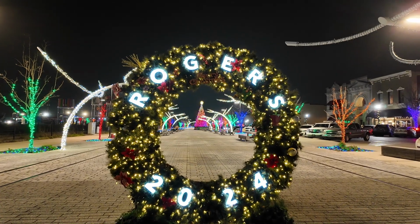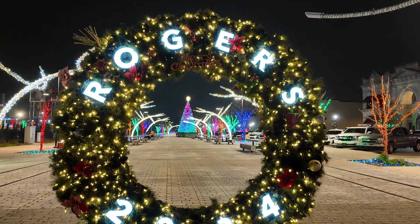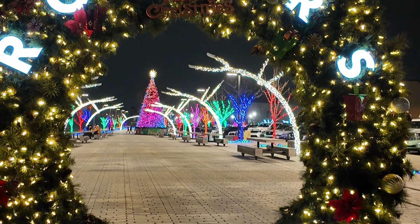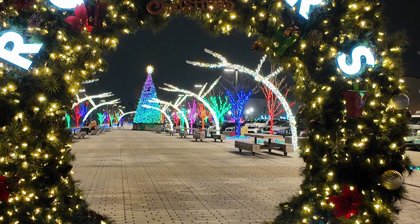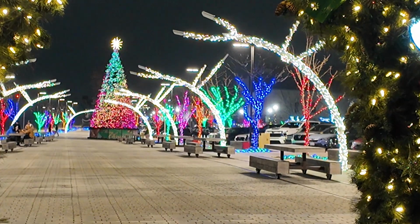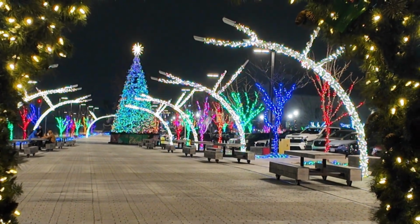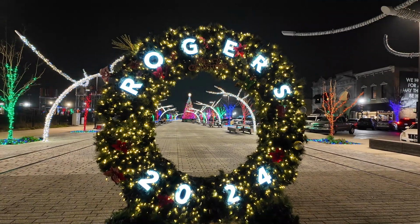Alright, so here's just a quick little view of downtown Rogers, Arkansas, their Christmas lights and the beautiful Christmas tree out there. So yeah, there you go.